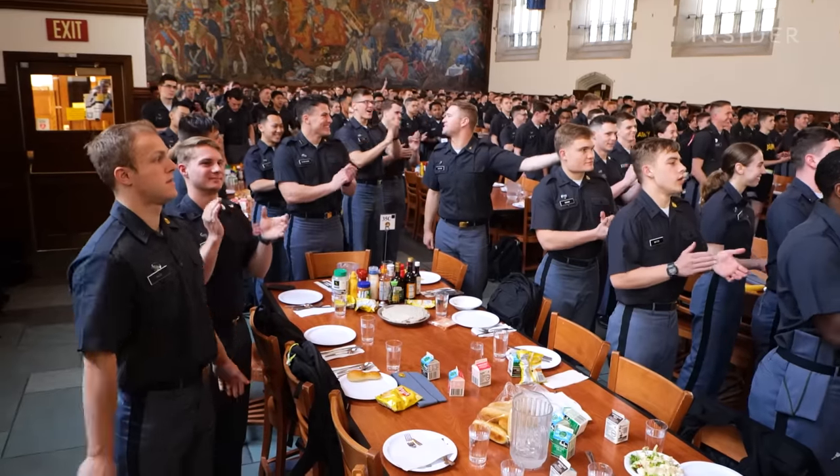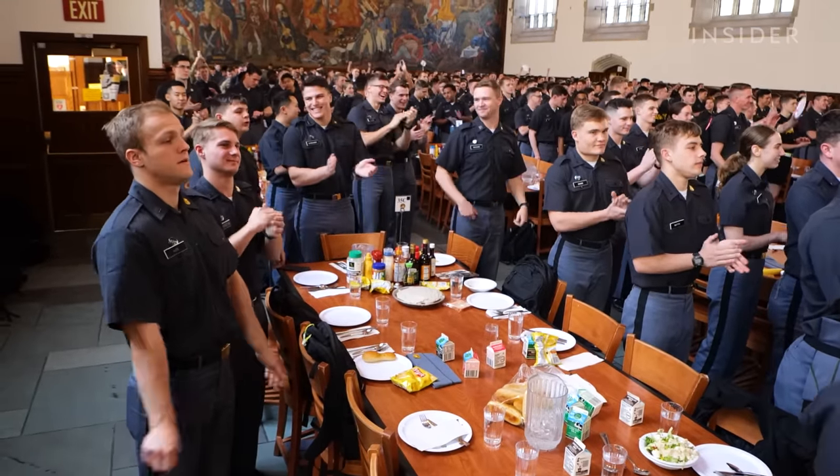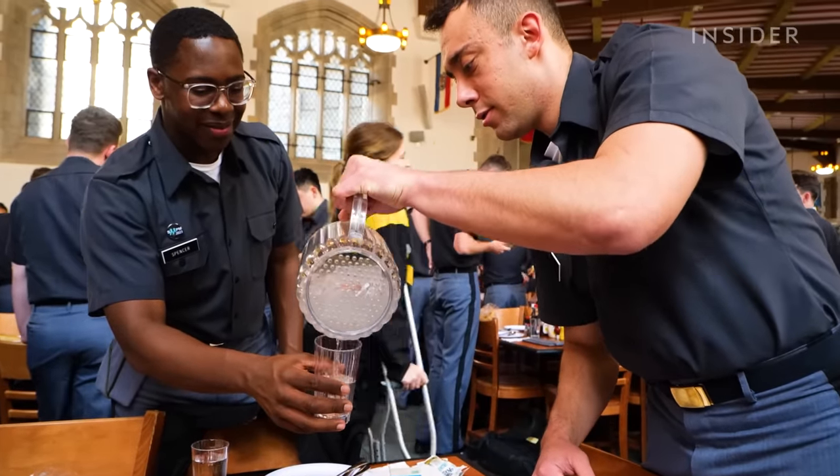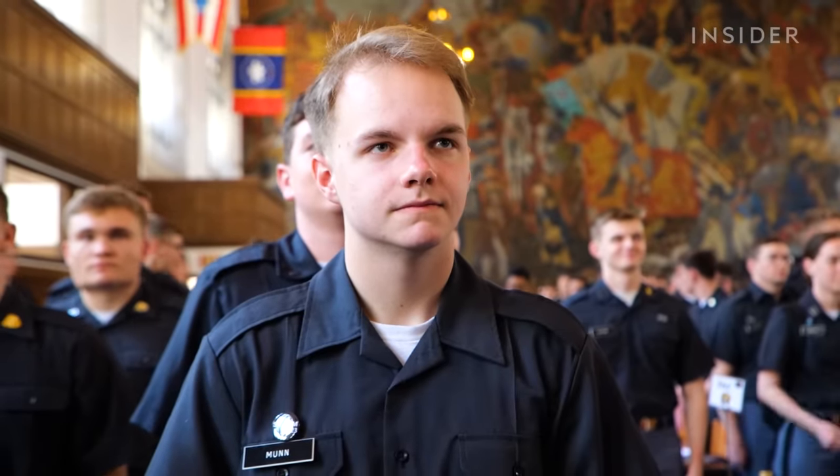Meals at West Point are full of traditions that the cadets observe, like the plebes pouring water for the upperclassmen. Etiquette is a huge deal in the military, and so this kind of just reinforces from your first year here that etiquette is super important.